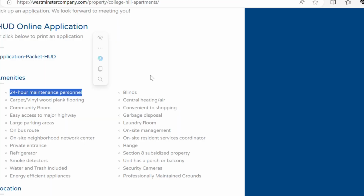If you're looking for carpet, vinyl, or wood flooring, they all have that in the amenities. In the amenities, you will see that they have water and trash included. You do not have to have income to have an apartment. If you don't have any income, you don't have any rent. Therefore, they will give you what they call utility assistance to help out with your water and your power bill. There's no trash bill within any of these communities, so you will not be billed for sewage, trash, and so forth.